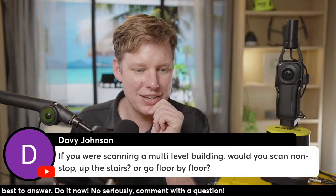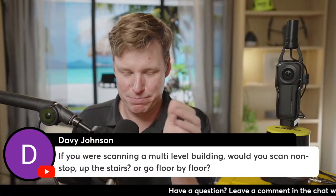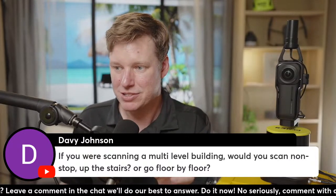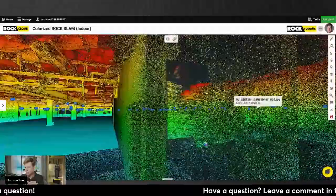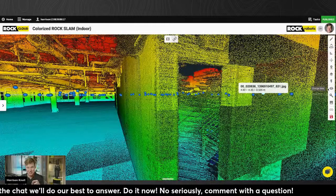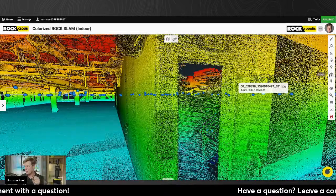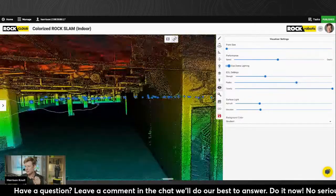If you're scanning a multi-level building, would you scan nonstop up the stairs or go floor by floor? Either way, it should work totally the same. To be honest though, to be safe, I would do it floor by floor, just in case. But if you had some GCPs, one of the cool things you can do is take data from your one scan. Here, let me bring my screen back up. So we got some stairs right here. If you were to do it floor by floor, you would have this floor and these stairs here, and then you can grab some GCPs from those stairs, and go and make corrections to the floor above you. That way you're positive that railing is that railing from both data sets. Through that, it would make it pretty easy to align those two up.